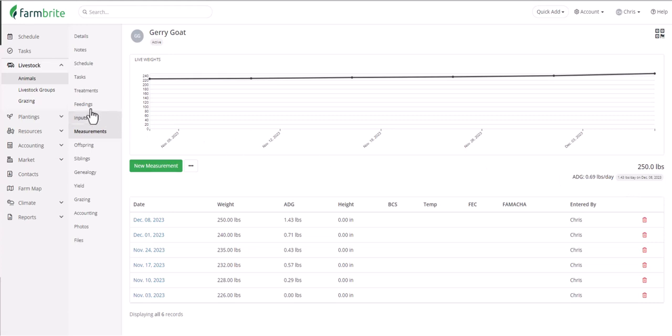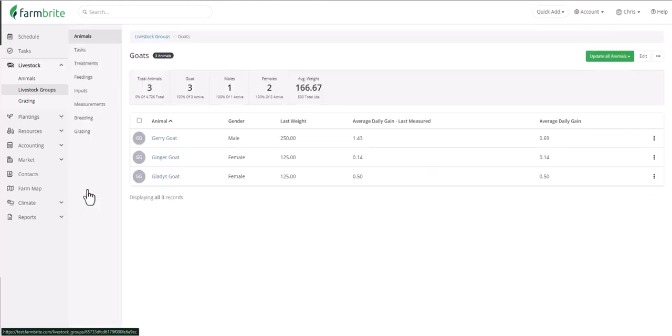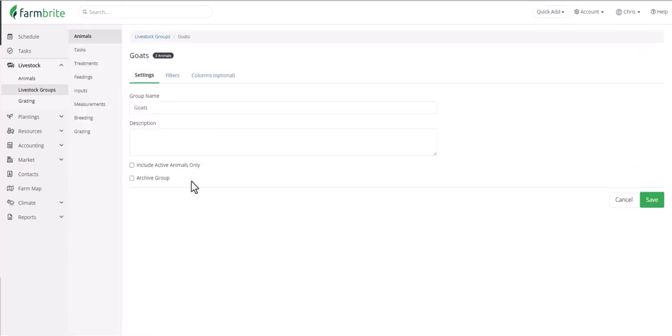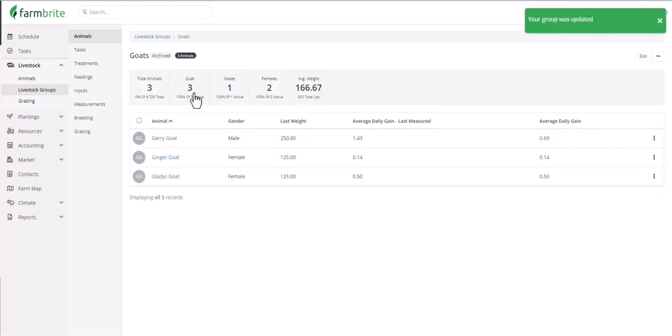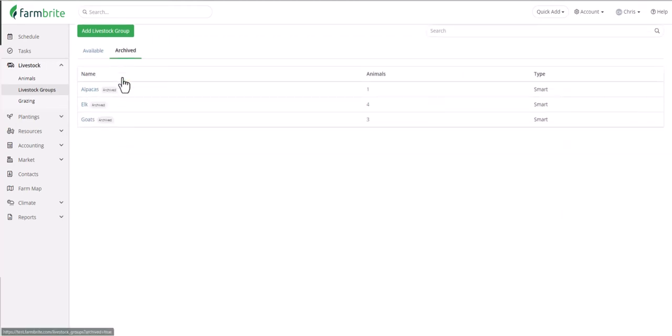One last new feature that I want to show you in Livestock is your new ability to archive smart groups. Using our goats as an example again, if we had harvested or sold them, we can now choose the group, edit it, and select to archive it. We can save, and then when we go back to our livestock group list, we'll see the goats are no longer listed here under our available groups, but instead shown under archived.